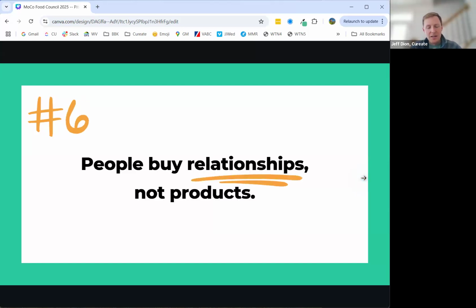Number 6, and our last thing to think about when we're thinking about selling our product or ourselves to anyone, is that people buy relationships, not products. Julia touched on this a little bit earlier, a couple of times, and clarity is really key, but relationships are maybe more key, I think, than clarity, if I had to pick one.